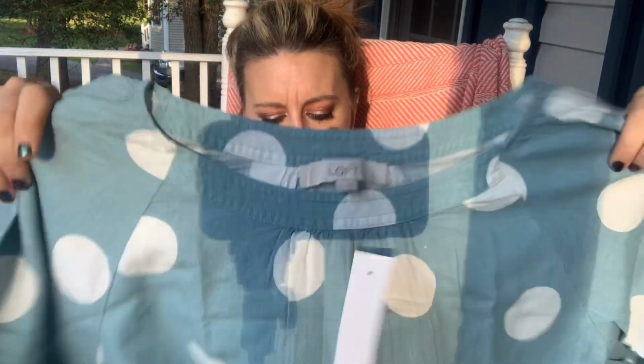And then I got one last item, and I'm not sure about this item. This was originally $54, and it's polka dot. Maybe a little cuter on, but it has ruched sleeves here, and it's kind of wide, which is why I'm not sure I'm gonna like it. You can see the bottom is really wide.